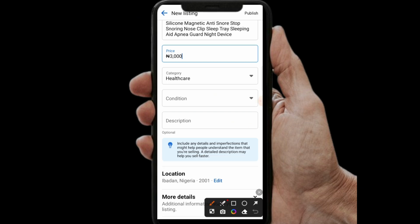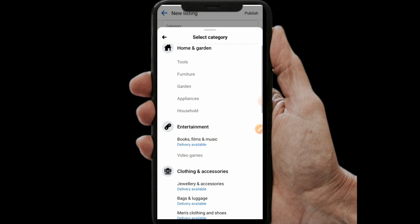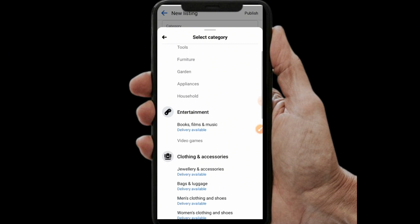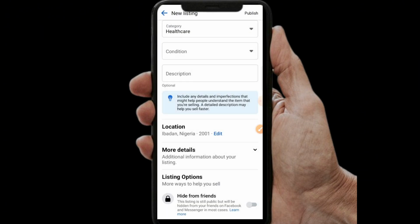Then the category: what is the category of what you are selling? You know, I told you that we have subcategories. So you want to click on this drop down arrow to select the category of what you are selling here. In a very quick one, let me just select one. I can just leave it because it's also health care, right? It has to do with your health.